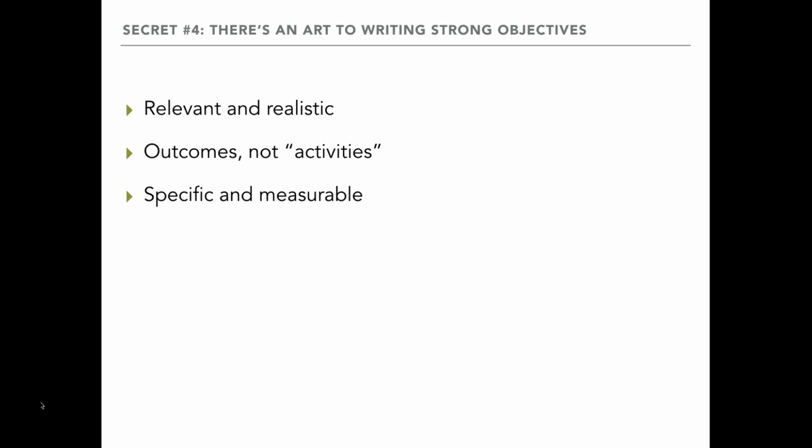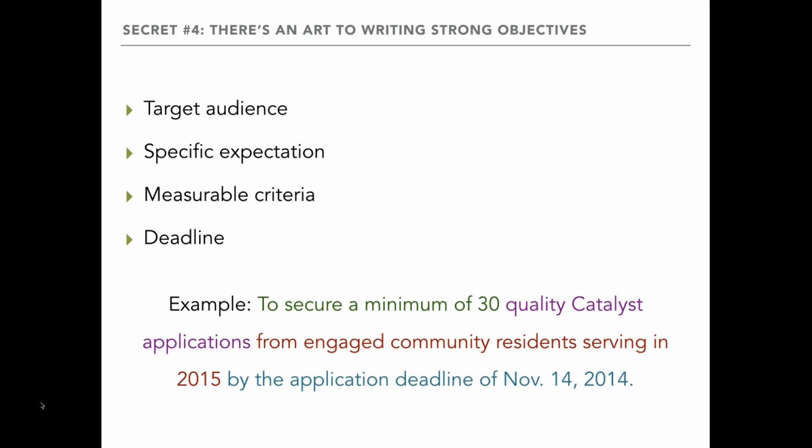Those are your objectives. And finally, strong objectives are specific and measurable. Most of the time, they should include the target audience. They should describe a specific expectation. They should include measurable criteria, and they should declare a deadline. So you'll see one of our objectives here: to secure a minimum of 30 Quality Catalyst applications from engaged community residents interested in serving in 2015 by the application deadline of November 14th, 2014. Yes, that's a mouthful, but it also contains all four components of a strong objective. It contains the target audience, it contains that specific expectation, the measurable criteria, and then of course the deadline.